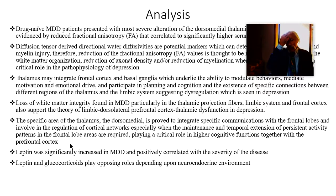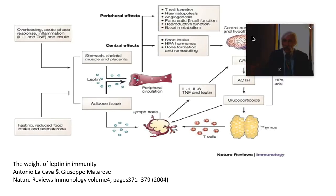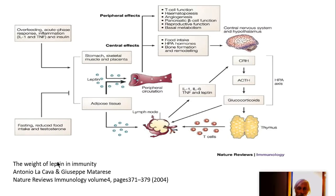Leptin was significantly increased, okay, and we're analyzing the data, in MDD, and positively correlated with severity of the disease. Okay, that's what we saw in those histograms. Leptin and glucocorticoids play opposing roles depending on neuroendocrine environment. That's a key thing to remember. And I wanted you to take a look at the weight of leptin and immunity. This is a paper published in Nature Reviews Immunology way back in 2004. Take a look at this.